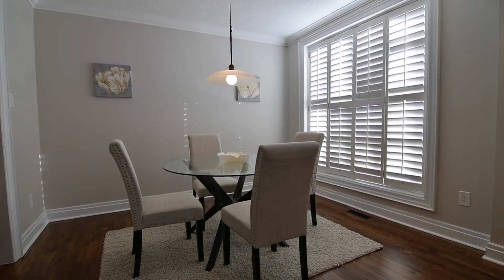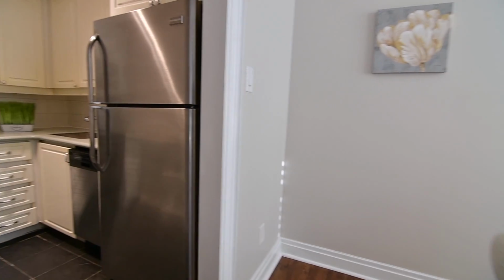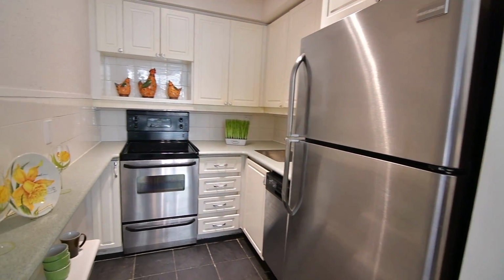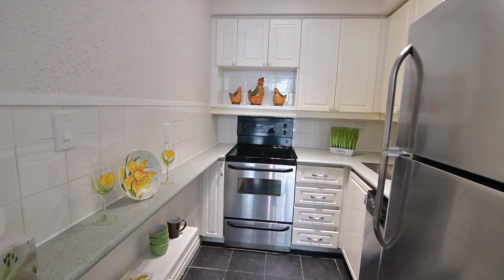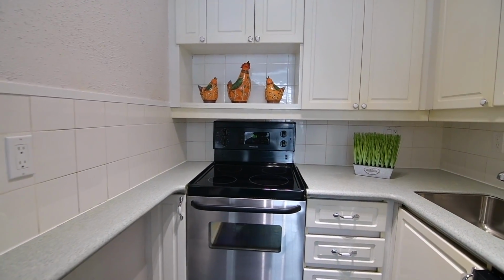An ideal home for first-time buyers or empty nesters, the main level features a cozy kitchen complete with stainless steel sink, fridge, stove, and dishwasher, a tiled floor and backsplash, ample cabinetry storage, as well as built-in display and storage shelving.